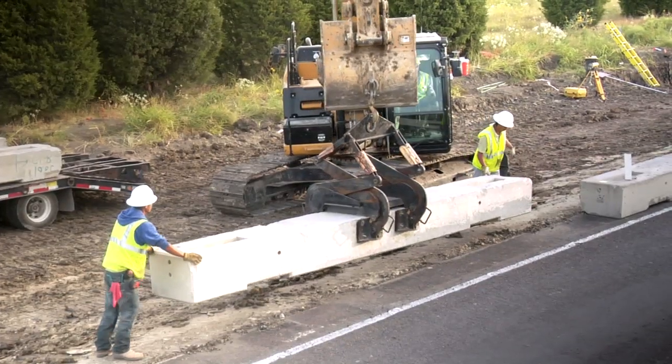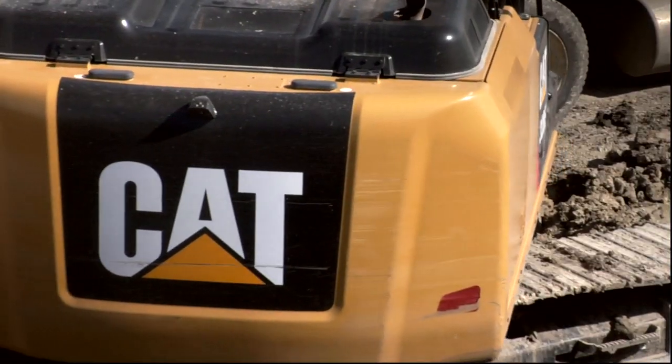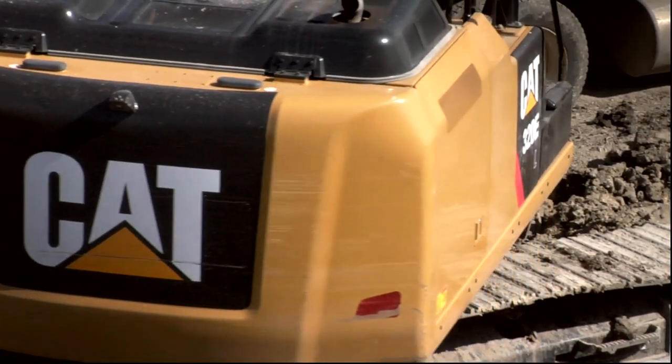We've set low pro CTB for the traffic barriers, you know. Normal 320 wouldn't do that, you know. This one has the extra counterweight on the back.